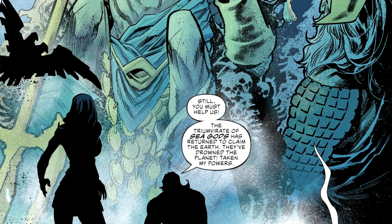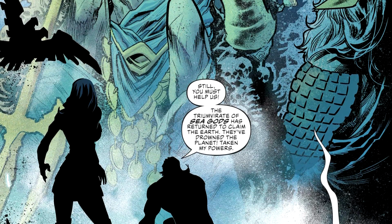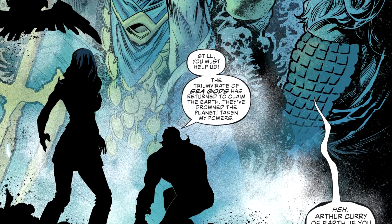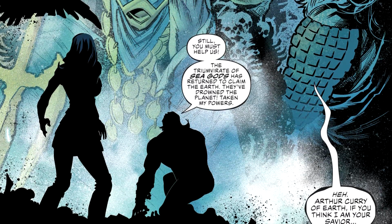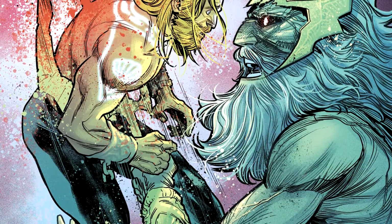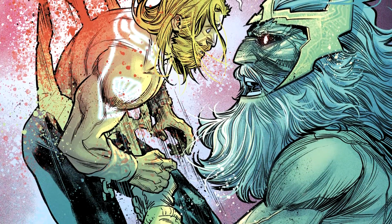centuries. Right here, right now, Arthur is begging Poseidon to give him his powers back. And because of the nature of things down in the graveyard of the gods and the state of Poseidon, he decides to help him in the only way that he knows how, by impaling him with the Trident of Poseidon.